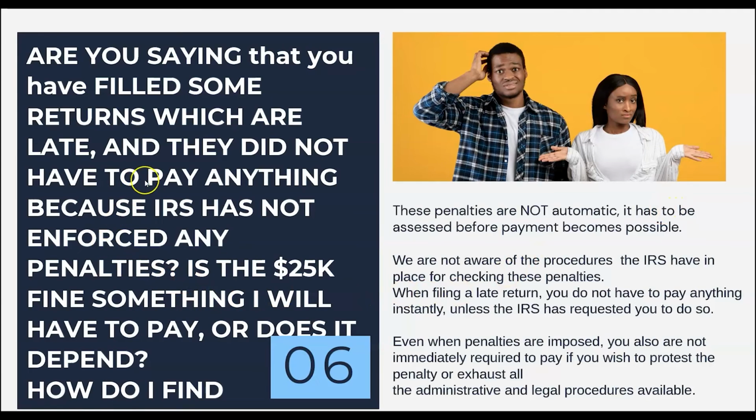Okay, so we're moving on. Here's another loaded question. I have a client that recently asked me this question, and this question is really loaded. Here's how it goes. So are you saying that you filed some returns which are late and they did not have to pay anything because the IRS has not enforced any penalties? Is a 25K fine something I would have to pay, or does it depend? How do I find out?